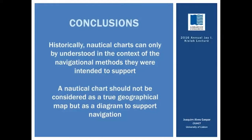Only today can we fully understand the subtle technical reasons behind these disputes and conclude, first, that historically nautical charts can only be understood in the context of the navigational methods they were intended to support. And second, that a nautical chart should not be considered as a true geographical map, but as a diagram to support navigation.